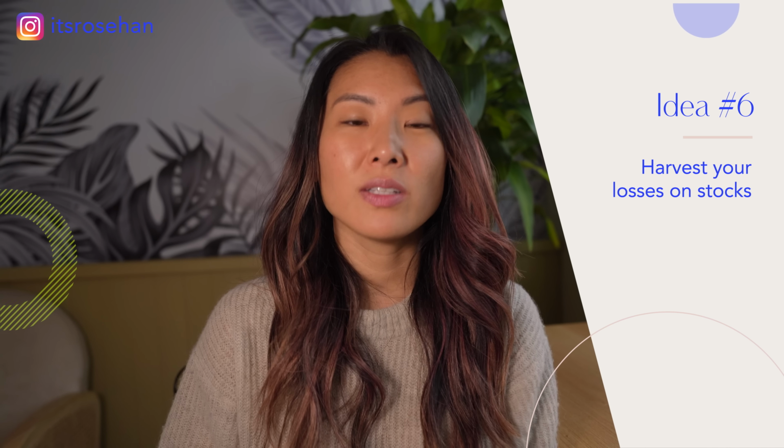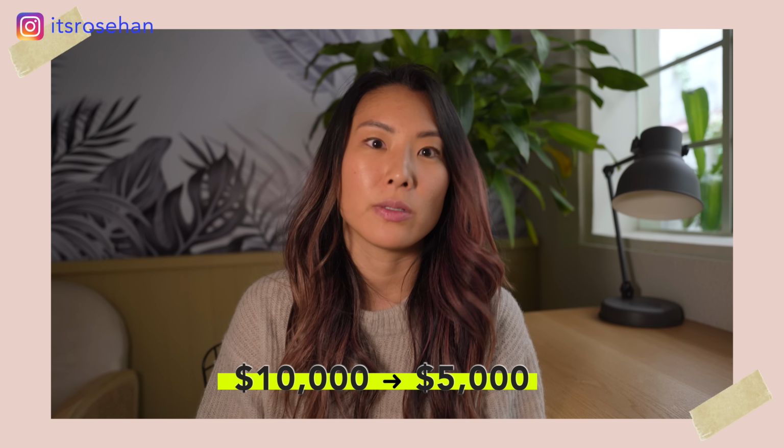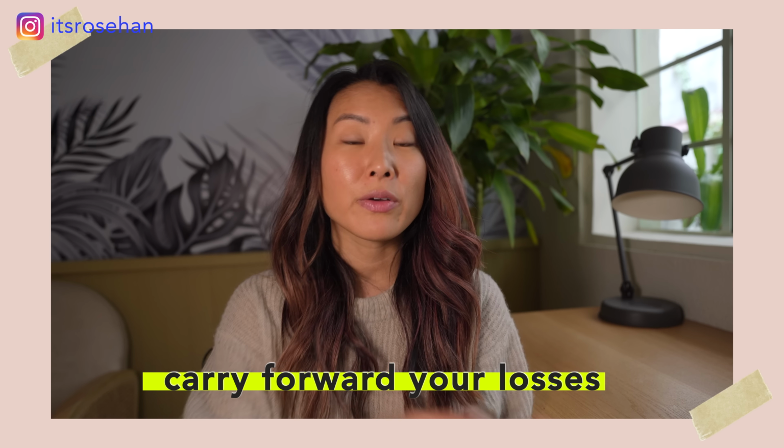Another trick is something called tax loss harvesting, which is when you sell losing investments to get the tax deduction. For example, let's say you bought stocks for $10,000 and its value went down to $5,000. If you sell the stock, you can use that $5,000 loss to offset any other capital gains that you made elsewhere in your portfolio in the same year. And if you don't have capital gains to offset that year, you can also carry forward the loss to future years and use it then.